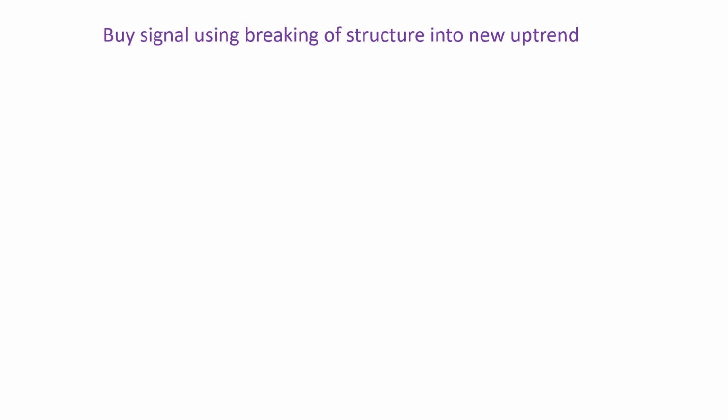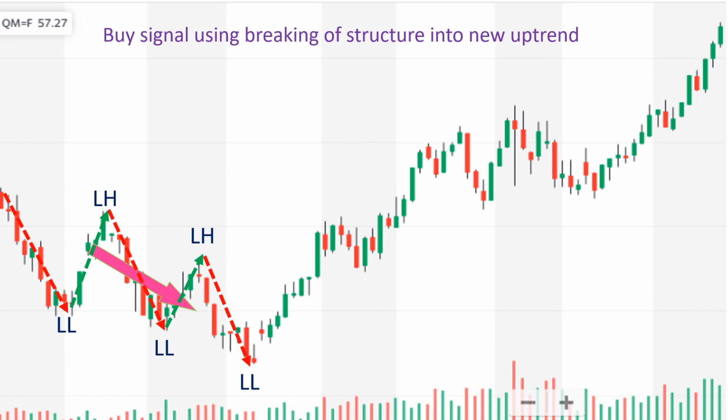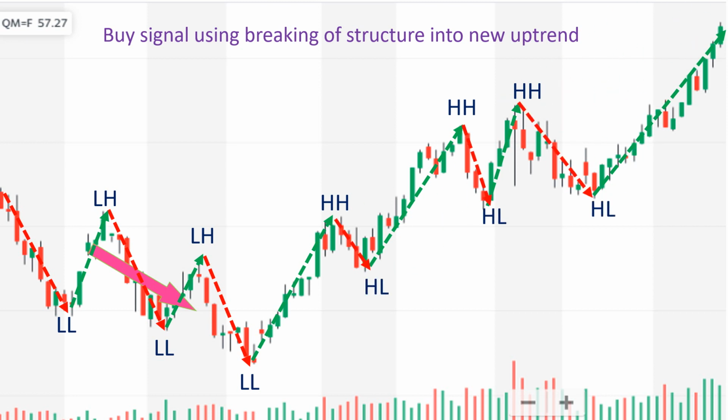Buy signal using breakout structure into new uptrend. Second example. This is QM stock, D1 time frame, Yahoo Finance. In this graph, you see a strong downtrend using breakout structure into new uptrend. In this graph, the price is making lower swing lows, and the pullback is making lower swing highs for downtrend. And also, the price is making higher swing highs, and the pullback is making higher swing lows for uptrend. And this is the horizontal line with a circle.